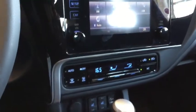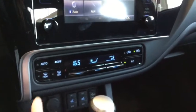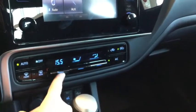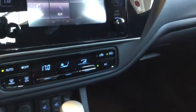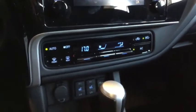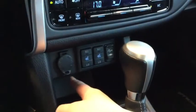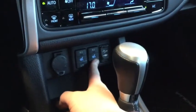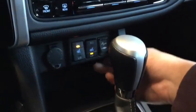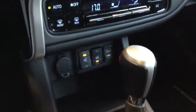Adding to that modern sporty style is your really sweet climate control. You do have that automatic climate control as well, and you have these really great chrome tabs to adjust your temperature. Down here we have your 12-volt DC charger, as well as your heated seats for both your passenger and your driver. Perfect for those cold winter months in Alberta, as well as your USB and auxiliary input.